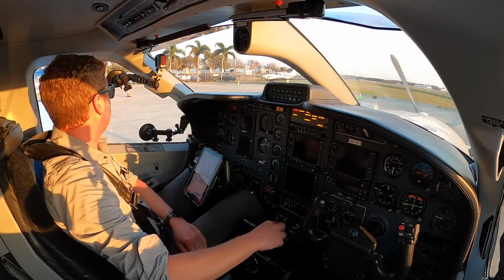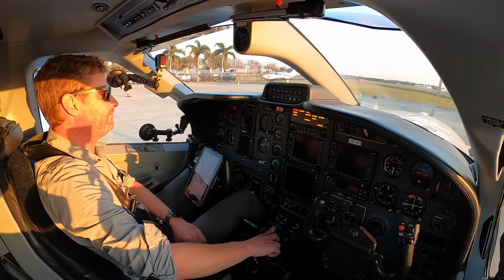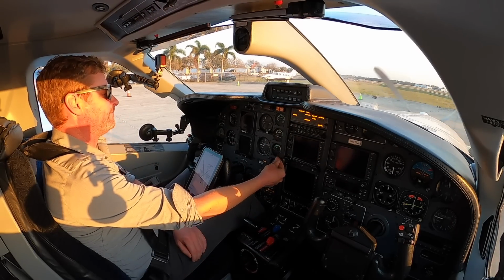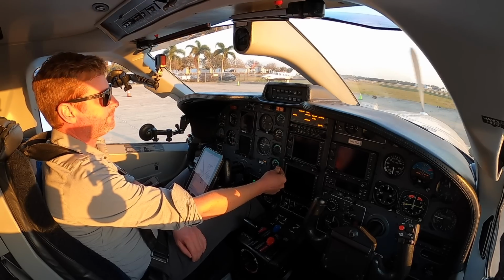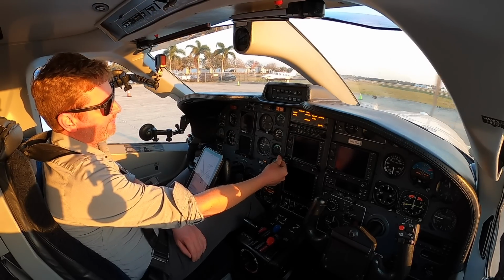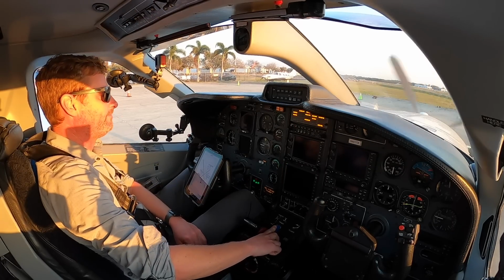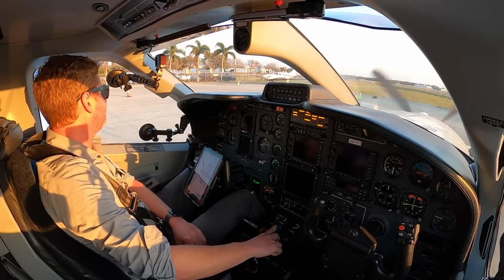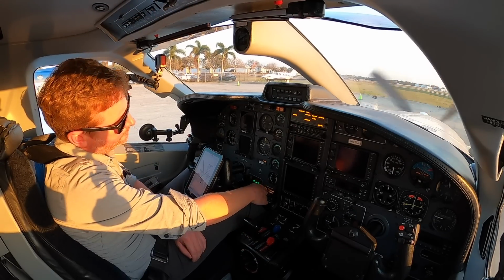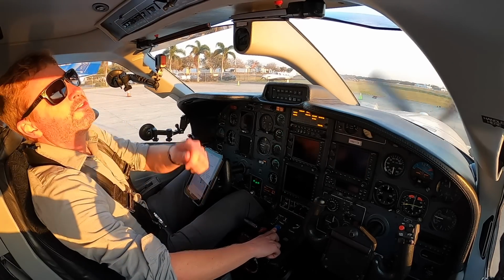Watching the NG rise up, 14%. There it is, fuel below idle. Now we're watching the ITT for hot start, NG for hung start. ITT is going to temp out right at 736. That's going to wind back down as the engine gets rotation. And there we go, good start.